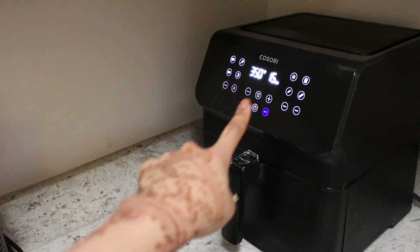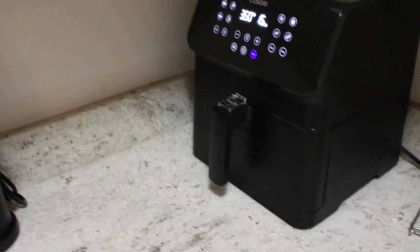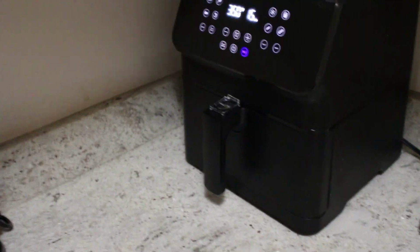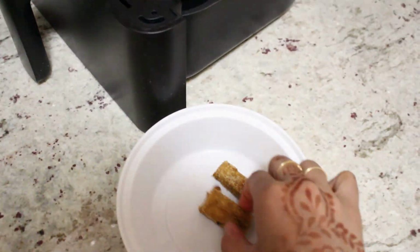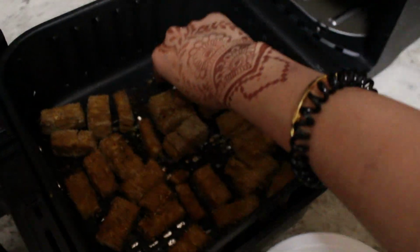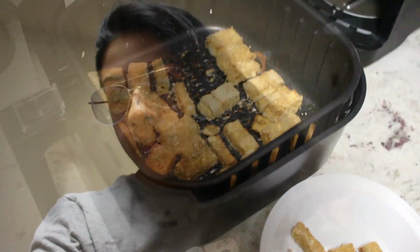I cook it for the full 15, that's like an automatic setting, and then based on what texture it is when it comes out, I might put it in for another 5 minutes, but keep in mind I like to over bake mine a lot. Tofu nuggets are done. They're so nice and crispy, so I am just going to pack all of this away in the fridge. That was pretty much it for meal prepping, cooking a few meals.